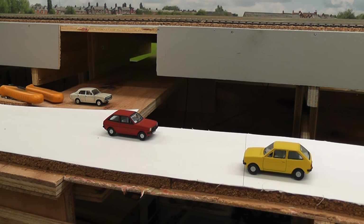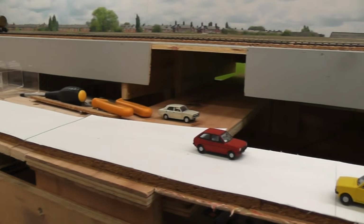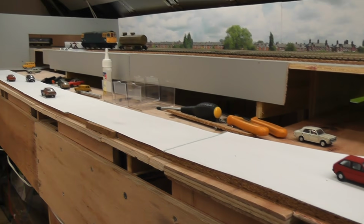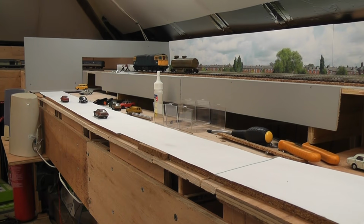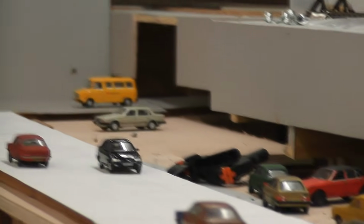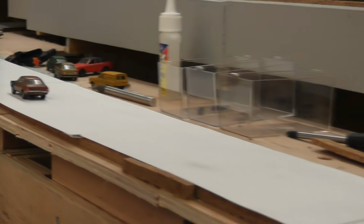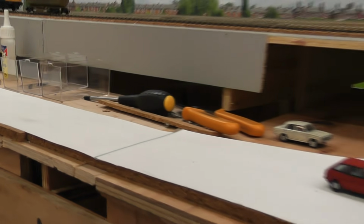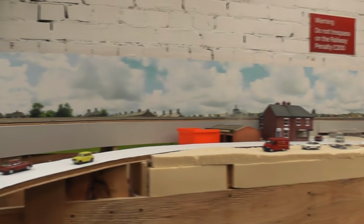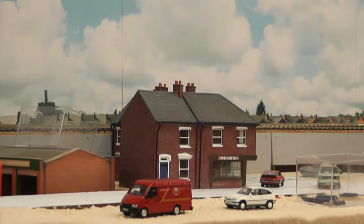It's taken a while to get it together, and while it's not scenic, the engineering as such is completed and it's all working, and that is getting the traffic to work on this stretch of road that comes out from over where that Sherpa van is. Comes out from there, runs past what will eventually be the station building and sort of the station side of the layout basically, around the long sweeping curve, and then over to some temporary buildings that I've got over there. So quite a long run.